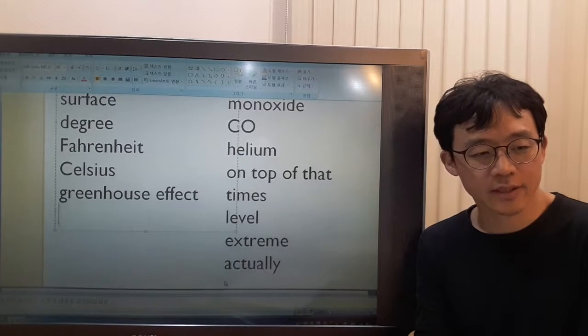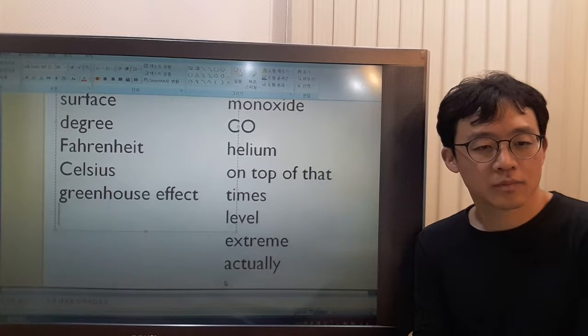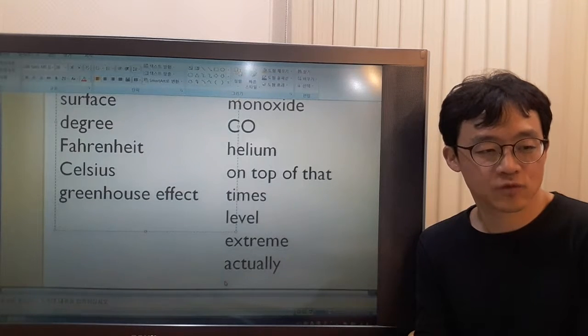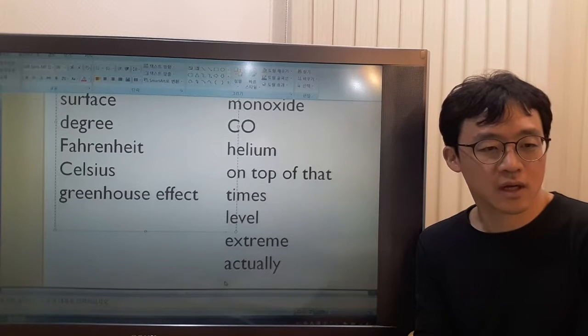gradually rise, okay. Greenhouse is a glass building where you grow plants, all right, to protect it from the bad weather outside. And if you go inside a greenhouse, it's very hot because it traps. It's made of glass, so it traps the sun's heat, so it's hot.